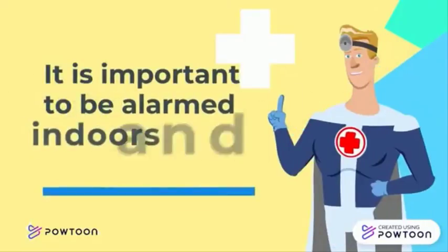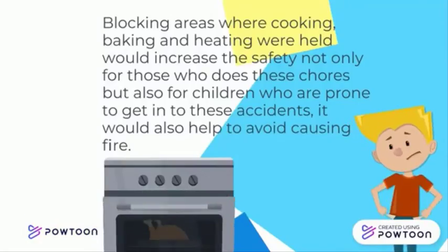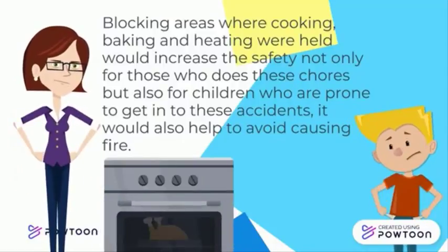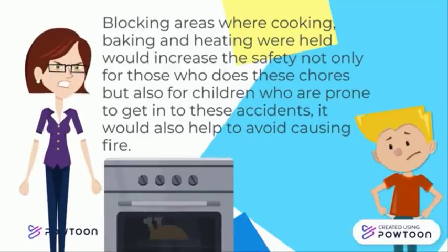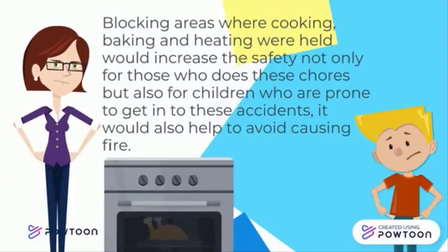It is important to be alarmed indoors and outdoors. Blocking areas where cooking, baking, and heating are being done would increase the safety not only for those who do these chores, but also for children who are prone to getting into these accidents. It would also help to avoid causing fire.